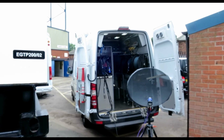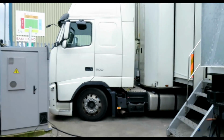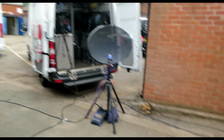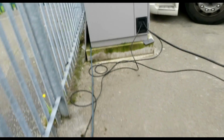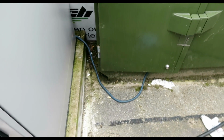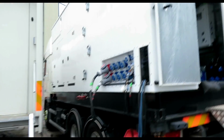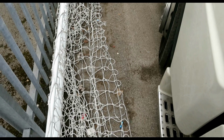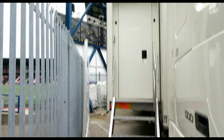So once the picture has been mixed from this van here, it goes into this BT van here, and it goes down this cable. It goes along here, and it goes into the screen box, and that's your picture going back to Sky Sports. This is the generator which powers everything. So our door is this one here in the van.